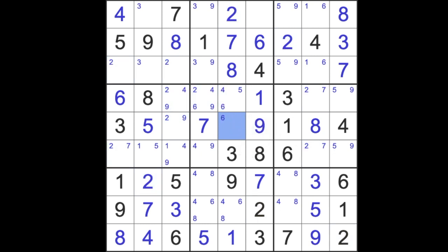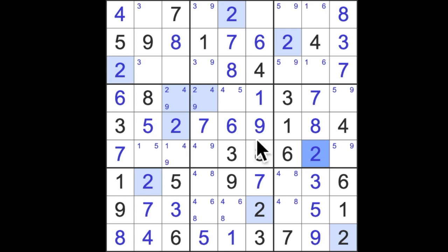We'll give ourselves a 6 in this square. Get rid of the 6s. We have a 9 here, so this is a 2. Which means that's a 2 up there, and we shall remove that 2, and this will be a 7. 7 up there, 2 there. Place a 2 in that square, and remove that candidate. Right.